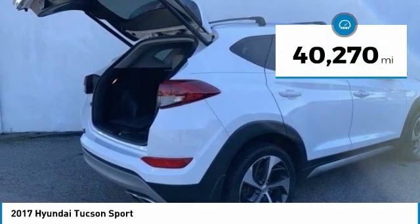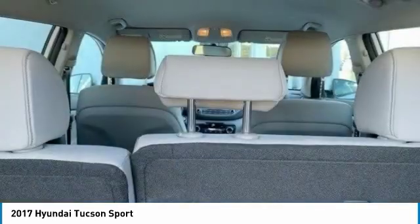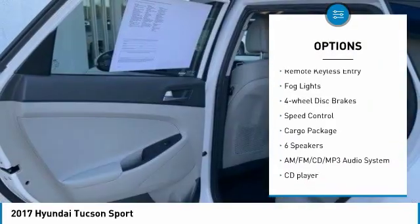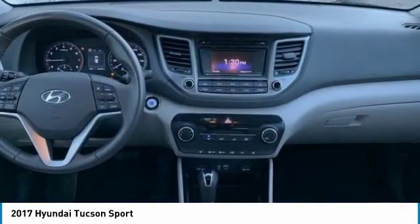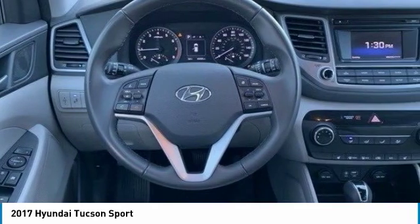This vehicle has less than 45,000 miles. Here are some of this vehicle's great options: electronic stability control, alloy wheels, wheel locks, power lift gate, brake assist, traction control, remote keyless entry, fog lights, four-wheel disc brakes, speed control. Your new ride is just a phone call away.